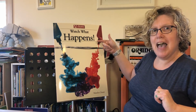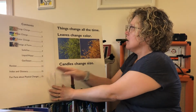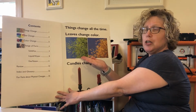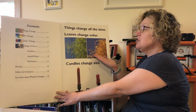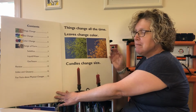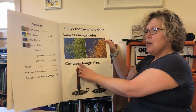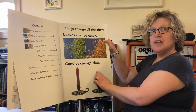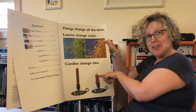Watch what happens. Things change all the time. Leaves change color. In the summer, they are nice and green. But in the fall, they start turning to yellow and orange and red and brown. Candles can change sizes. When they're brand new, they're tall and skinny, but as they get lit, they start to melt. Are they the same size? No, they become shorter, don't they?